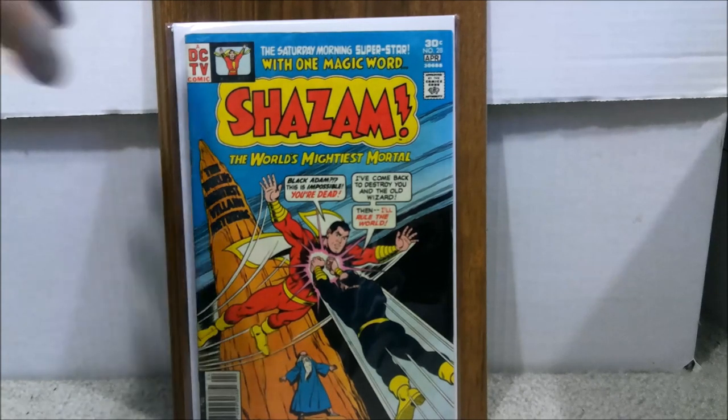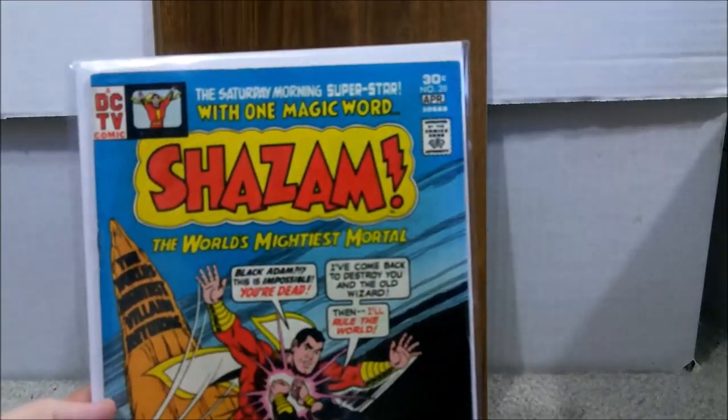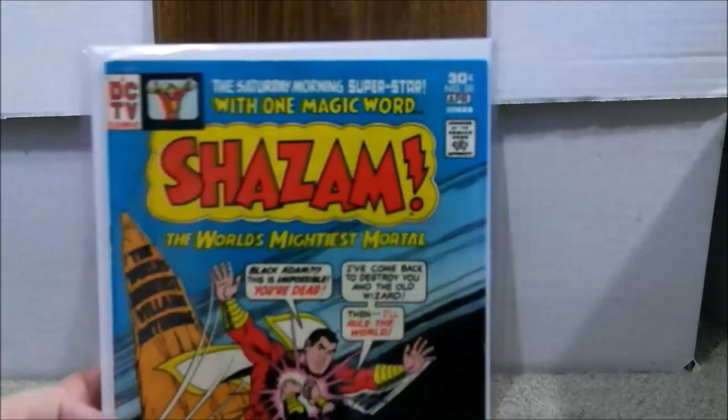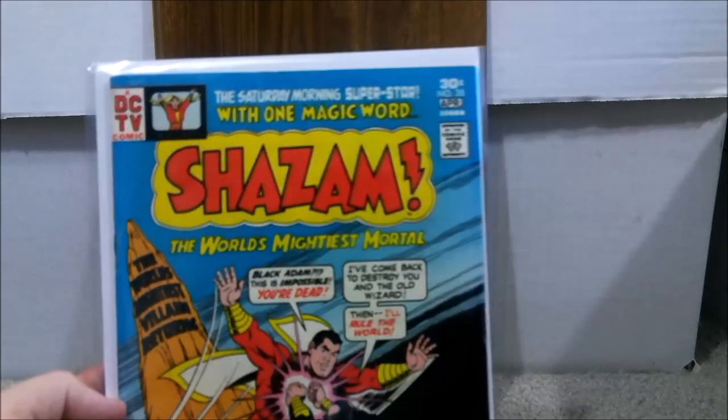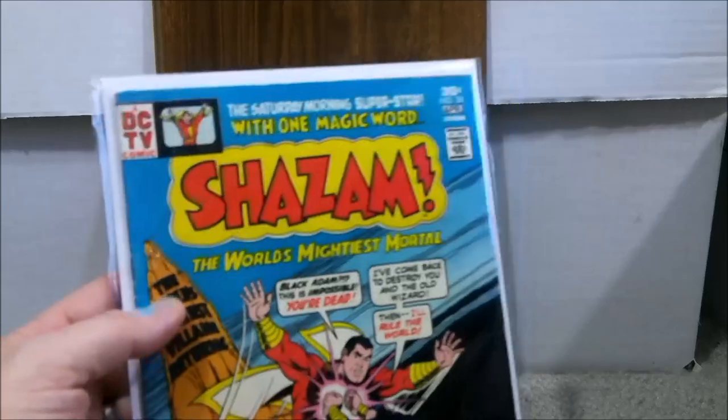This is absolutely a book to get if you have not gotten it already. I have like two or three books a little bit higher. This is probably about a 5.5 to a 6.0 grade. But I only paid $54.99 for this book. I've seen this for over $100 in very fine range. So definitely a book to pick up.